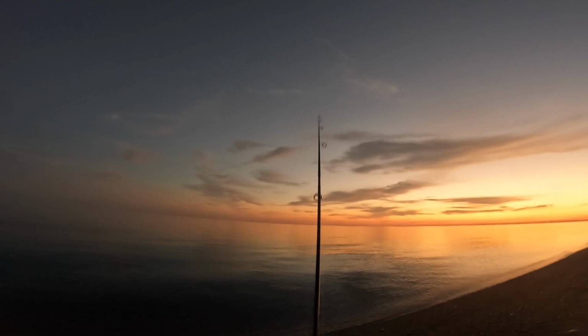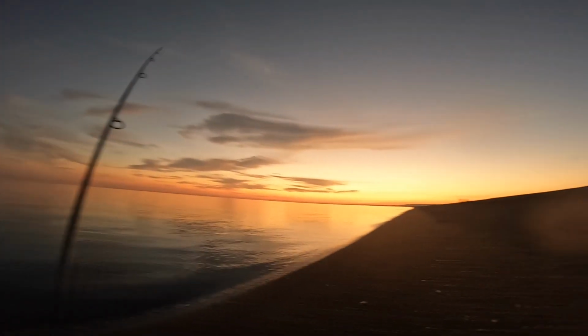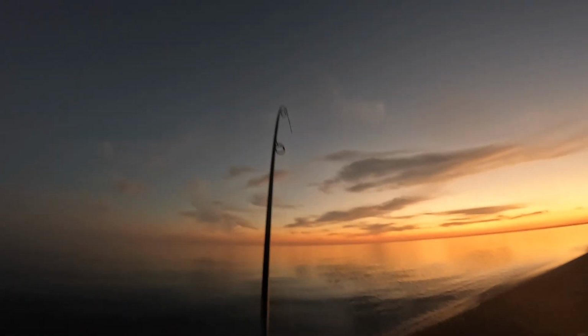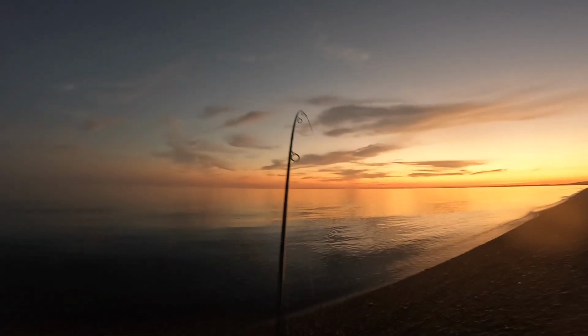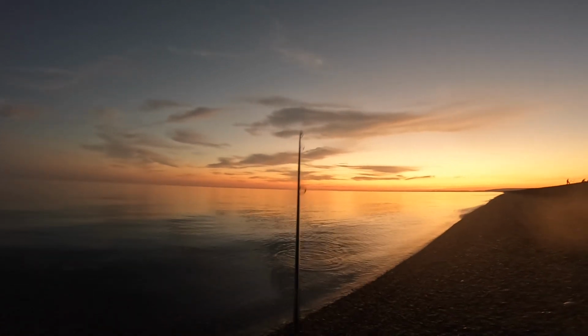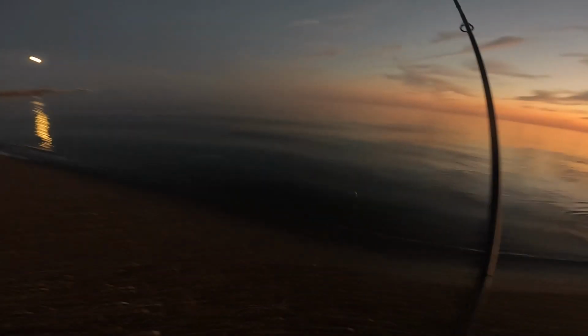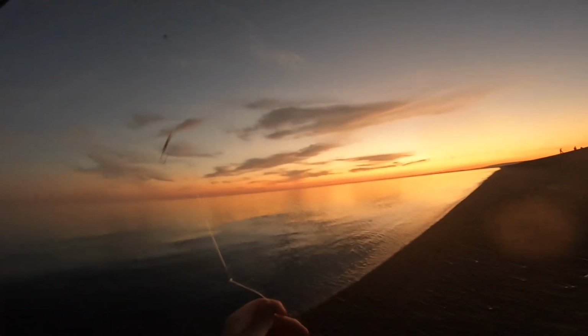Oh, I couldn't resist it. The rod's all twisted, look. One last go on the mackerel. I think I fouled at something here. It's coming inside. Ah, it's come off. Okay. There you go.